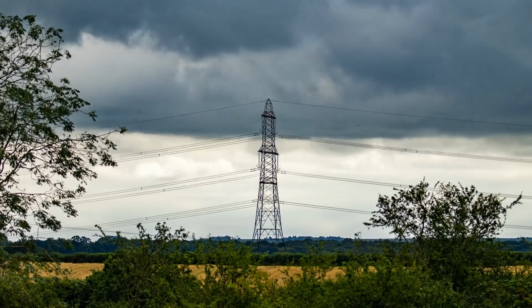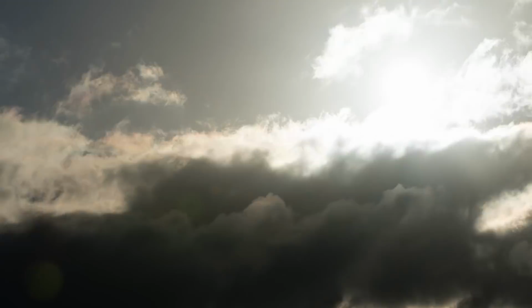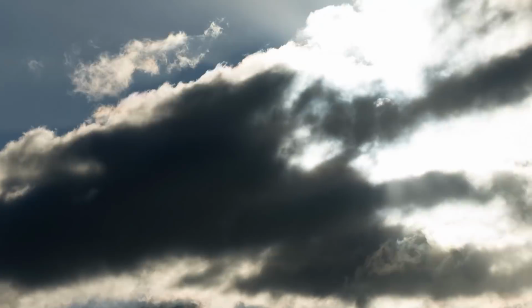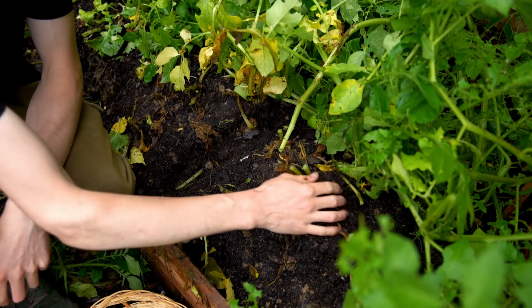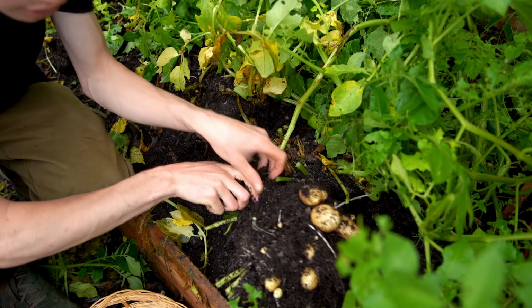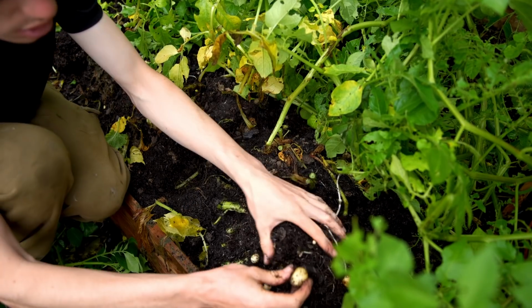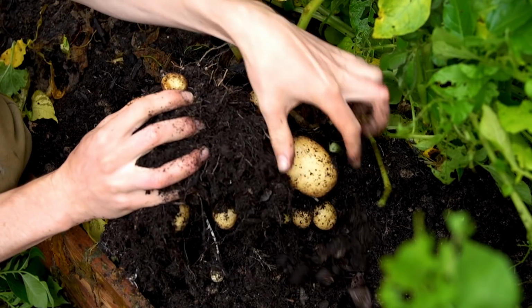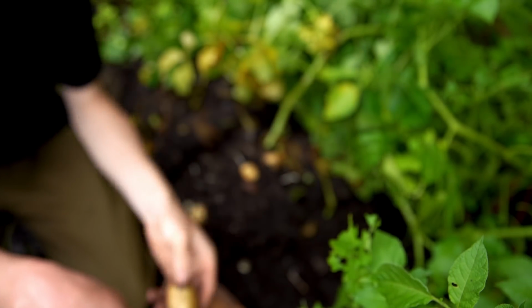Fingers crossed. Fast forward to the 3rd of July, I think it was, 100 days after I planted the potatoes, and I decided to have a little look and see if they were ready to harvest. Here goes, see what we got. Oh, no way! That's way better than I thought I had. Whoa! There's lots of small ones as well. Oh, that's a beast! Wow, it's going straight in my basket.